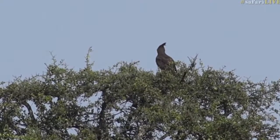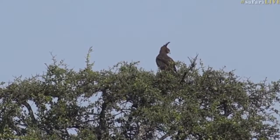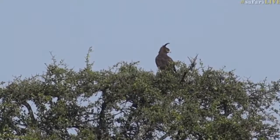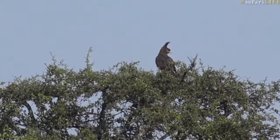with a lot of intent. Look at the way it's bobbling its head from side to side, focusing on different things, obviously looking for some prey. Maybe it hasn't been a successful day hunting. I love it when the wind blows the crest like that, when their head's opposite to the way the wind is blowing.